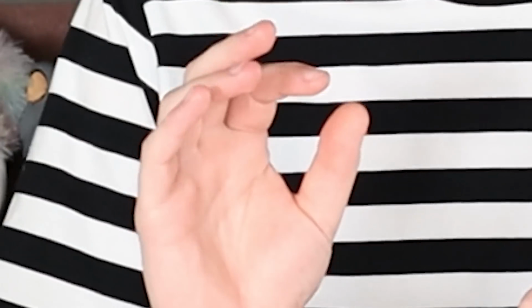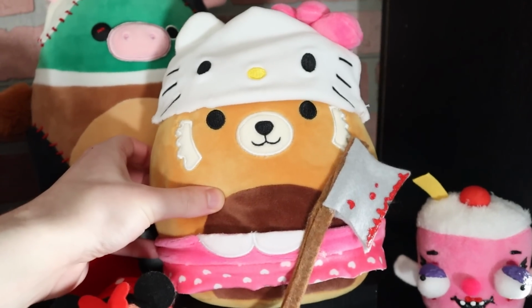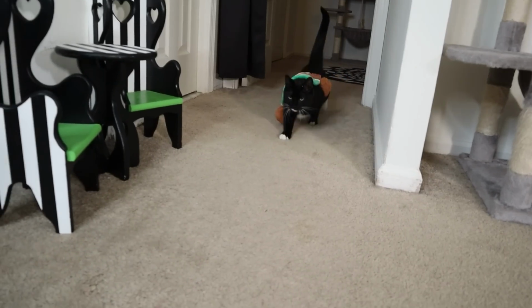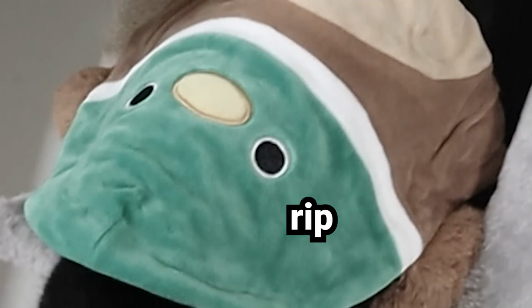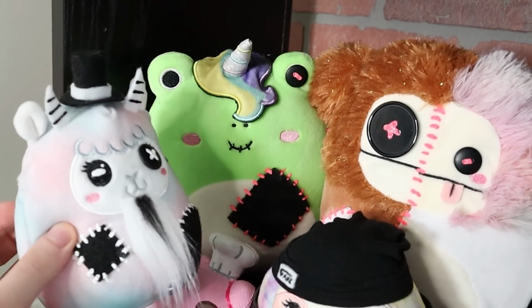Each time I slaughter a Squishmallow, I like to do something a little different with it. I like to put a twist on things. I've made costumes for my Squishmallows. I've made costumes out of my Squishmallows for my cats. I've Frankensteined Squishmallows. What else have I done with them? I don't even know. It's a lot. I like to switch things up.